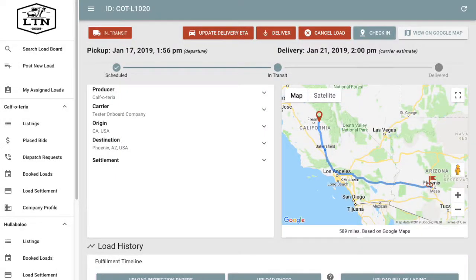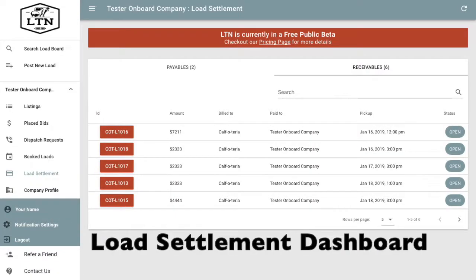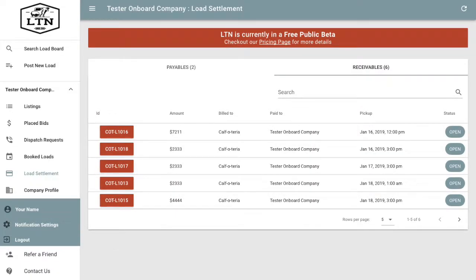There's a lot more LTN does to help you manage your in-flight loads, billing, and settlement, but it's as easy as that to post a load and accept a bid. We'll cover those other useful topics in other videos.